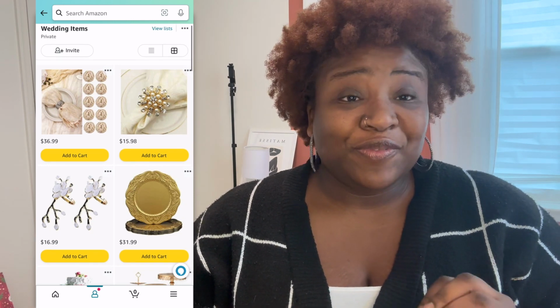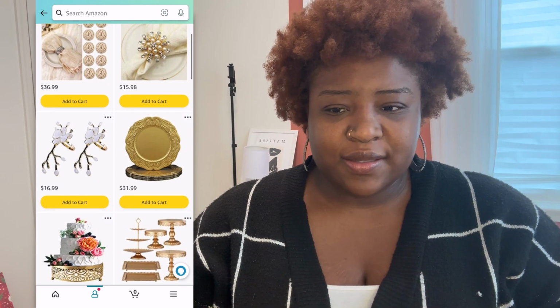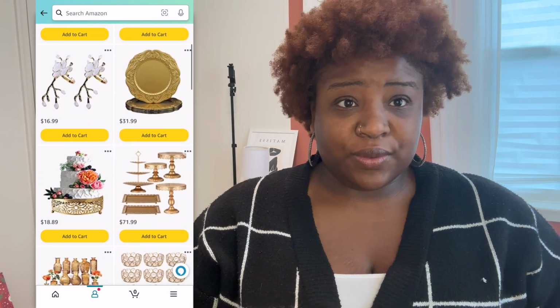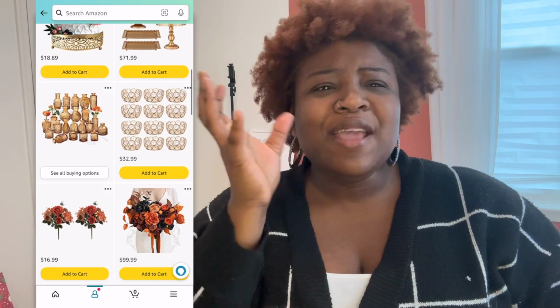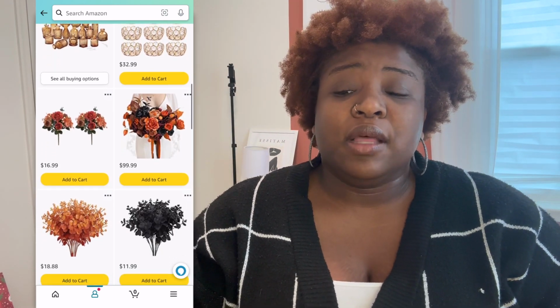They were really, really pretty. I really loved what I was looking at. The biggest thing is a lot of the items that I found on Amazon, when I looked on other websites or I went into the stores to try to find wedding items, they didn't cost the same like they did on the Amazon website, right? And it was so frustrating because I'm like, I know that I can get these things a lot cheaper, and I did.